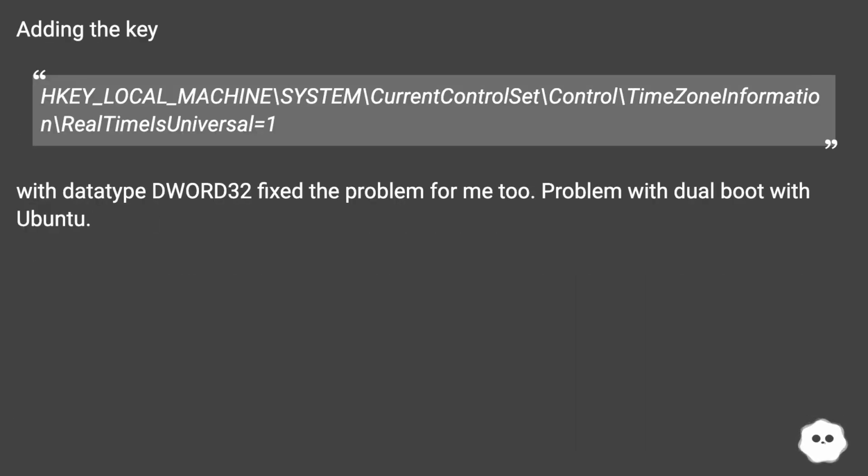Adding the key HKEY_LOCAL_MACHINE\SYSTEM\CurrentControlSet\Control\TimeZoneInformation\RealTimeIsUniversal equals 1, with data type DWORD32, fixed the problem for me too. Problem with dual boot with Ubuntu.